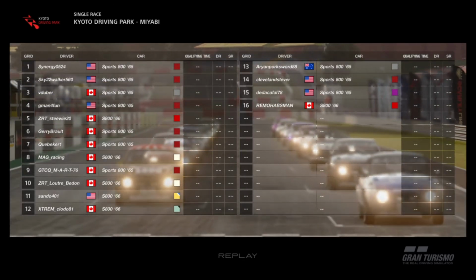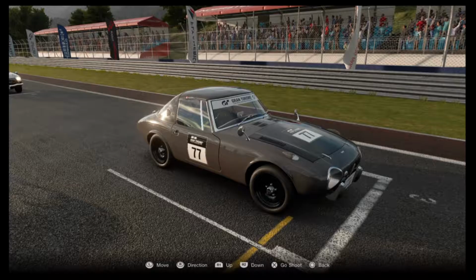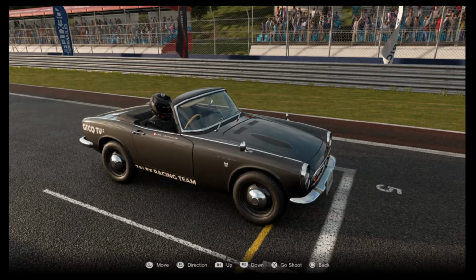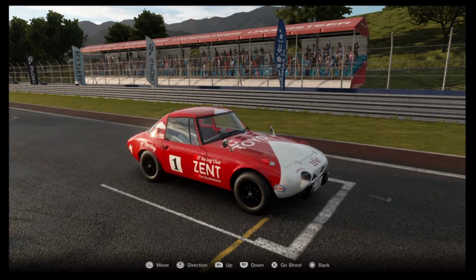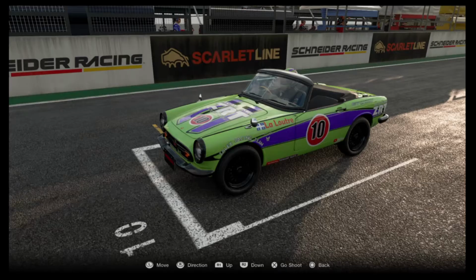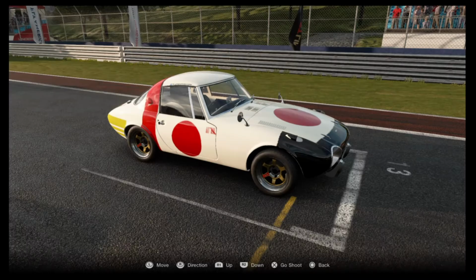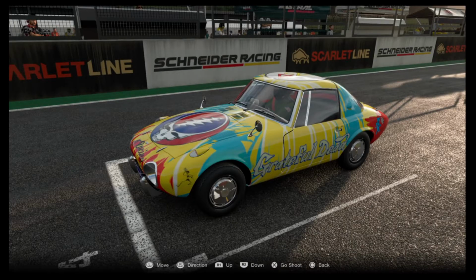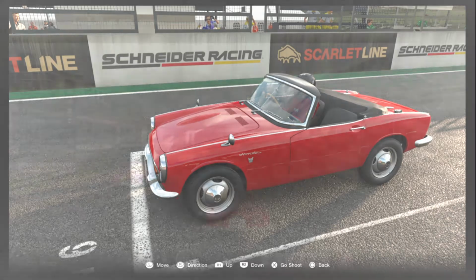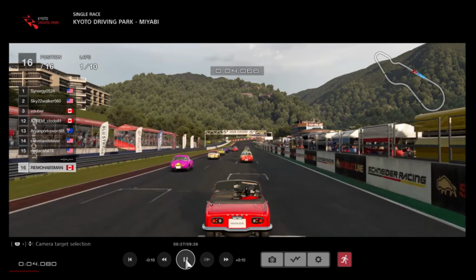So we take a look at the grid here. A few flags represented. Start with Chris, Skywalker, Wes, Herb, Stewie, Jerry, Luke, Marc-Andre, Mart, Lutre, Sando, Claude, James, Steve, Deck, and Remo. Remo in the S800. Start the back of the pack.